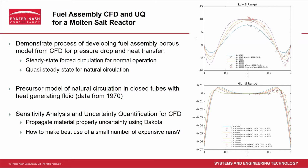And the question is, how do I take a small number of expensive CFD runs and understand what variation in fluid properties means? When I say small number, I mean dozens, not hundreds. And if I permute my fluid properties, how can I work out what the uncertainty in my answer is going to be?